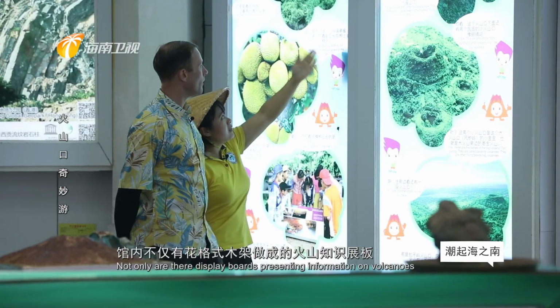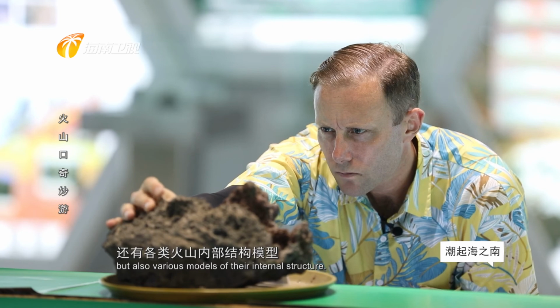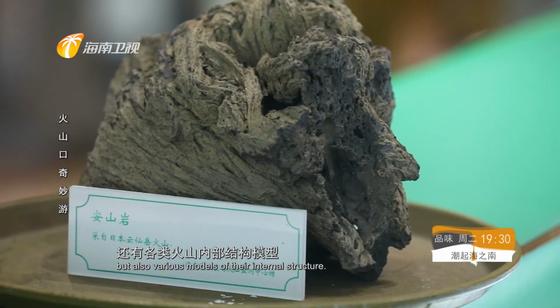Not only are there display boards presenting information on volcanoes, but also various models of their internal structure.